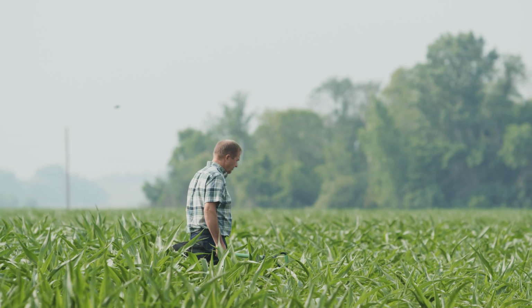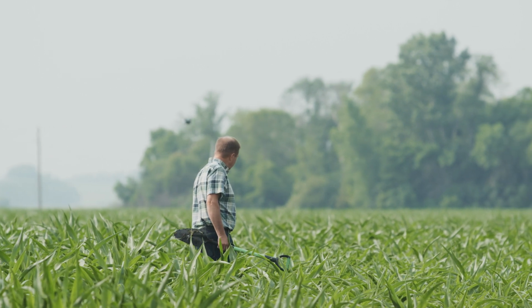Take one. So I farm in the Red River Valley, which is a higher clay soil. When it rains, it's sticky. Your shoes get really, really big.